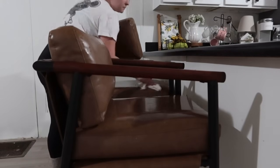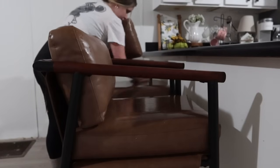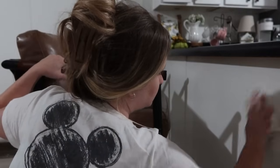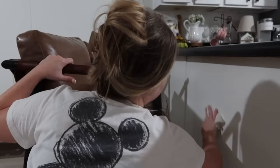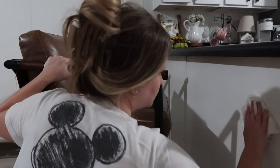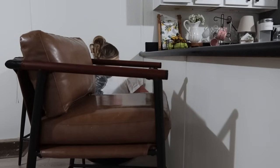But I've got that wall in between the glass sliding door and the cabinets, and I'm thinking some open shelves would look really nice there. I've been seeing lots of cute ideas on Pinterest. I just haven't completely decided what I'm going to do yet. But the good news is I have finally decided on a wallpaper for the dining room. So hopefully I'll be getting that ordered soon and we can get started in there.